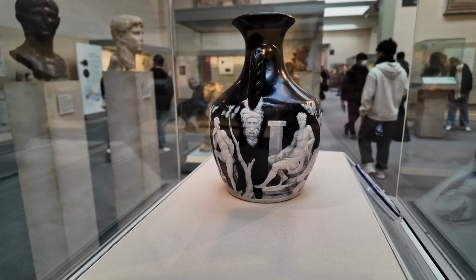The Sutton Hoo treasure stands as an emblem of Anglo-Saxon heritage and has significantly shaped our comprehension of early medieval history.